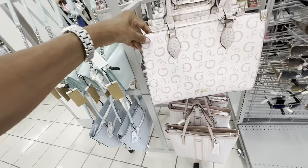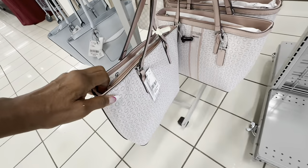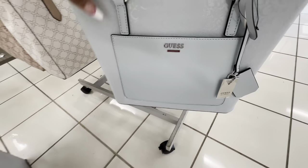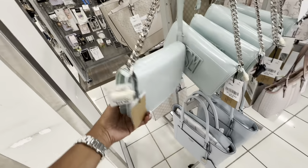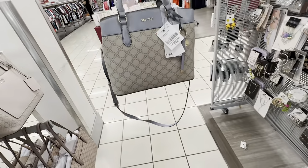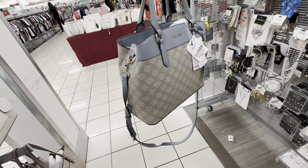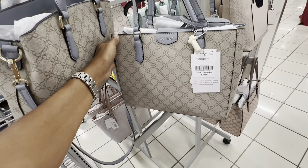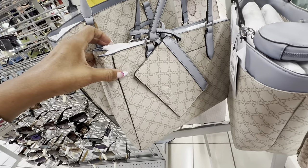With rose gold. This one is nice too. This is three compartment with a stripe. Also Guess. $40. And they have this pretty sky blue. She's pretty. Steve Madden, $25. Nice shoulder bag, right? But this Nine West is cute right here. Three compartment, shoulder strap, crossbody strap, brown and blue for $30. And they have a larger size, also $30. This one has a slip pocket in the back and a wristlet.